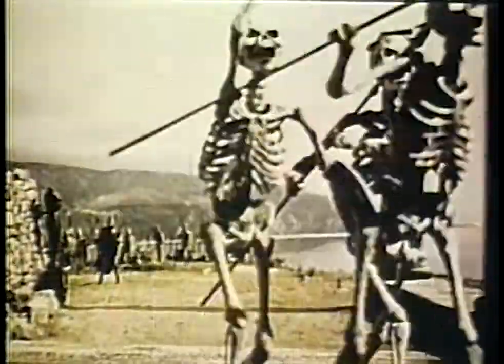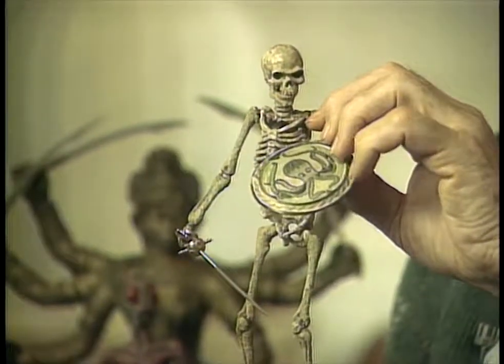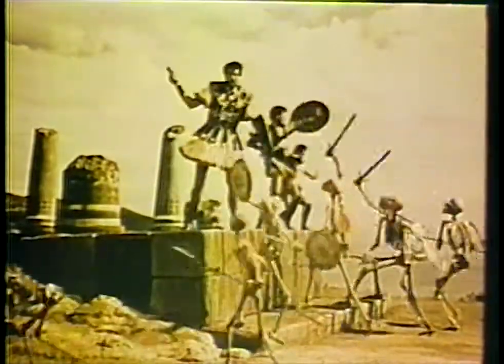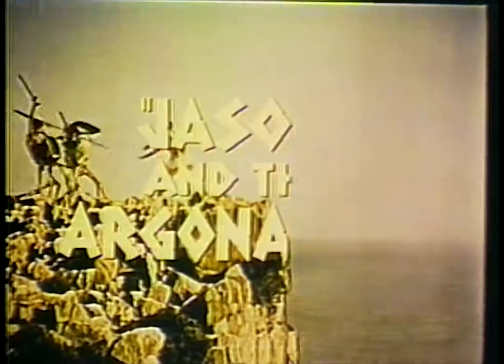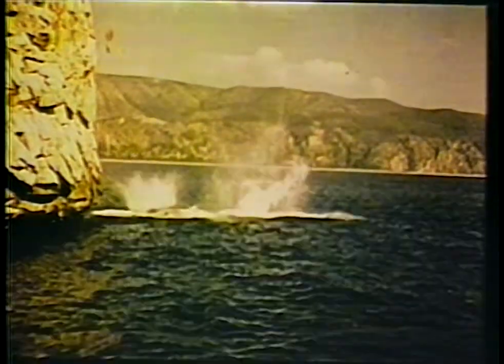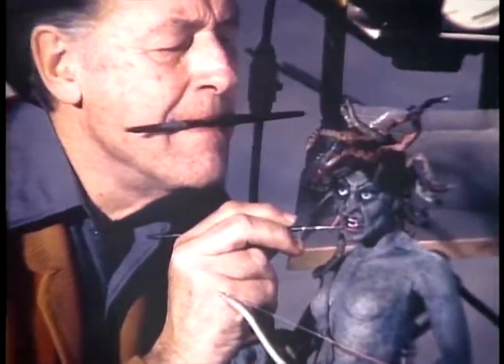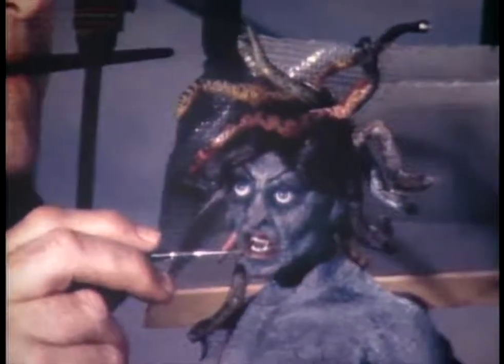For the climax of Jason and the Argonauts, Harryhausen animated seven sword-wielding skeletons in one of the most complex stop-motion sequences ever. He was able to average only 13 frames a day, taking 4.5 months to complete this scene. One of Harryhausen's favorite characters is Medusa, who appears in Clash of the Titans. For each frame, he had to manipulate and keep track of the more than 200 joints in her head and body.